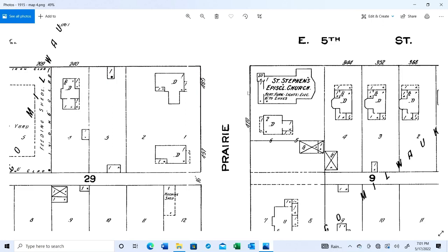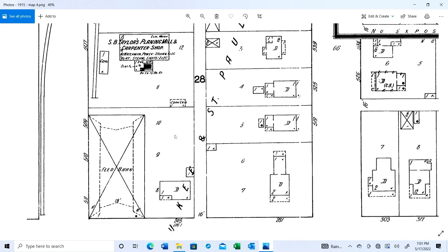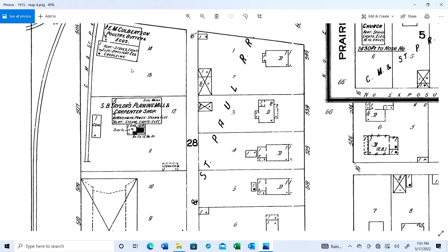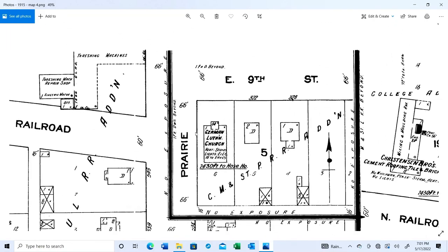with a hitching shed in the back for your parishioners. There's St. Stephen's, before it gets moved down to the river, the feed shop, another feed barn. So here's 1st Avenue again. Planing Mill, poultry and eggs. And here's the German Lutheran Church again. So this would be 11th Street and 2nd Avenue East.